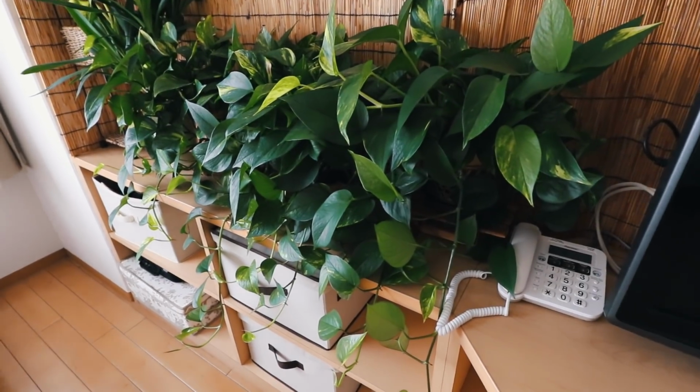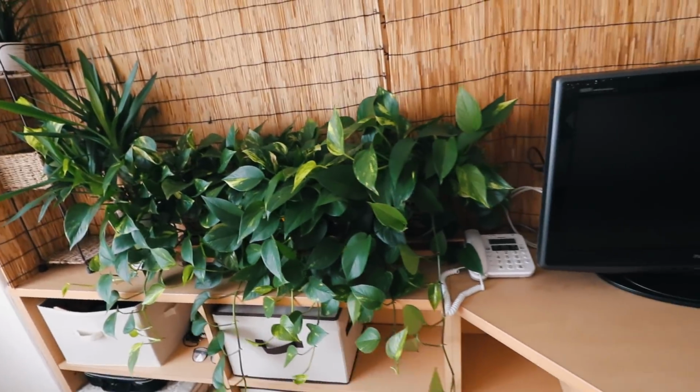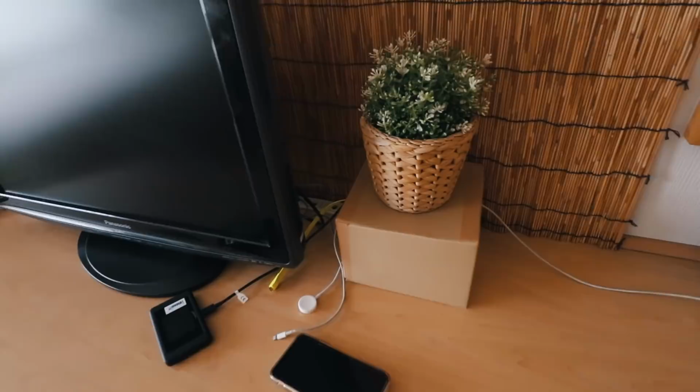Seriously, I water them once a week maybe, and they just keep growing, my babies. This is one of my favorite parts of my room. So over here, you can see this little power strip.